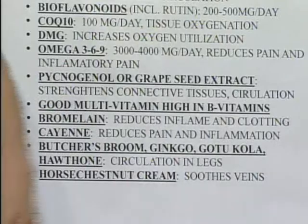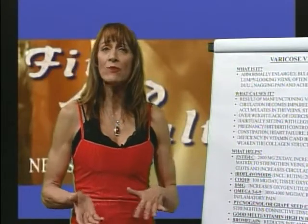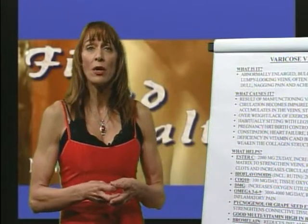Horse chestnut cream. I think we talked about that back on cellulite again. All this is a circulatory issue. Topically applied, it can reduce pain, reduce inflammation. A simple little inexpensive horse chestnut cream with no side effects, no nothing.